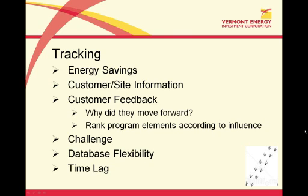It can be a challenge to create a clear message, but then to try and track what motivates different customers differently, you would have to actually roll out the program slightly differently. And that could be a challenge. We addressed that in VSEM by providing the same program, but then again asking the participants to rank which program elements moved them the most. Database flexibility, I would certainly encourage looking at online resources, but your database flexibility will also determine what and how easily you can track things.